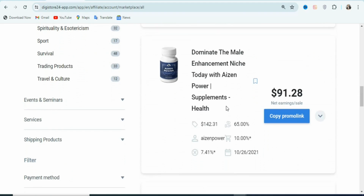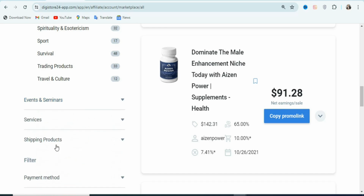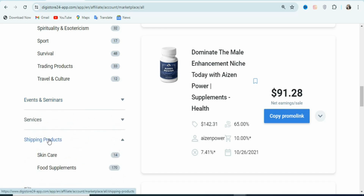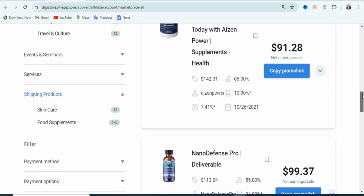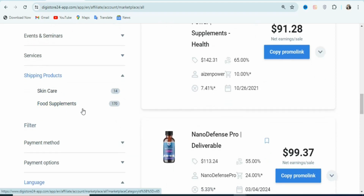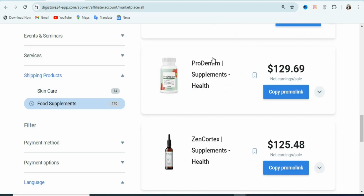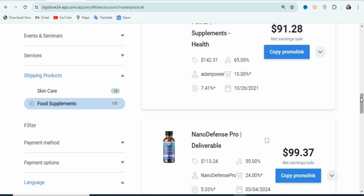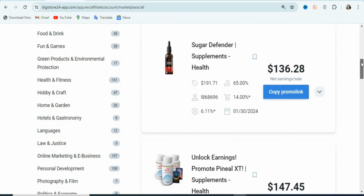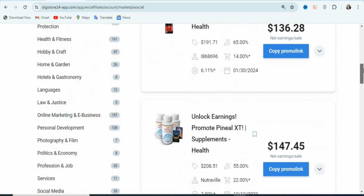If you don't want digital products, you can also promote physical products. So what you have to do is click right here, shipping products. Once you click on it, you can find physical products that you can promote to make money from home. You can see they have food supplements and skincare. So assuming you want to promote food supplements, you can click on it. Once you click on it, you are going to find a whole lot of different food supplements that you can promote. These are all food supplements that you can promote to make money from home. You can see a whole lot of them.